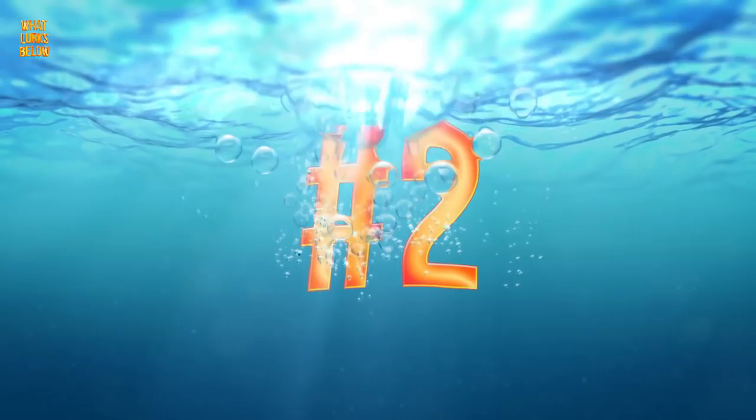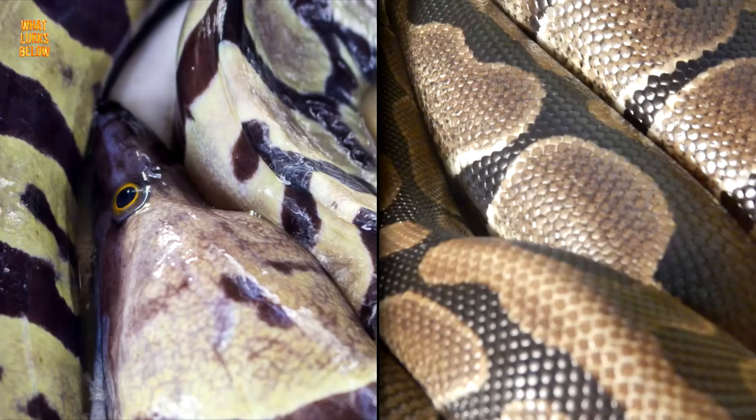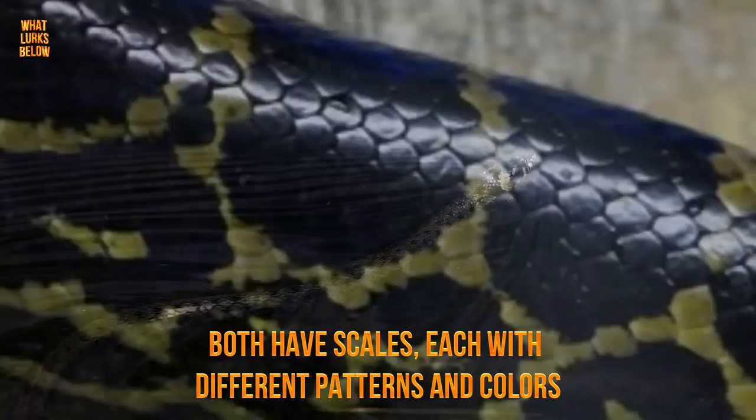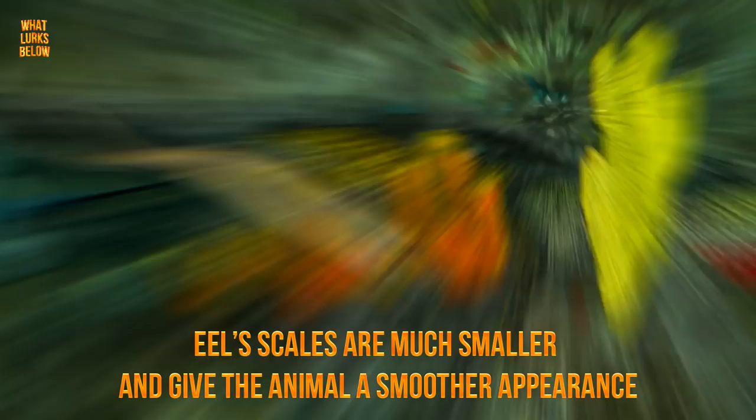Number 2. Scales. Both have scales, each with a different pattern and colors. However, the scales of a snake are much easier to see, and the pattern of these scales is clearly visible to the human eye. The eel scales are much smaller and give the animal a smoother appearance.